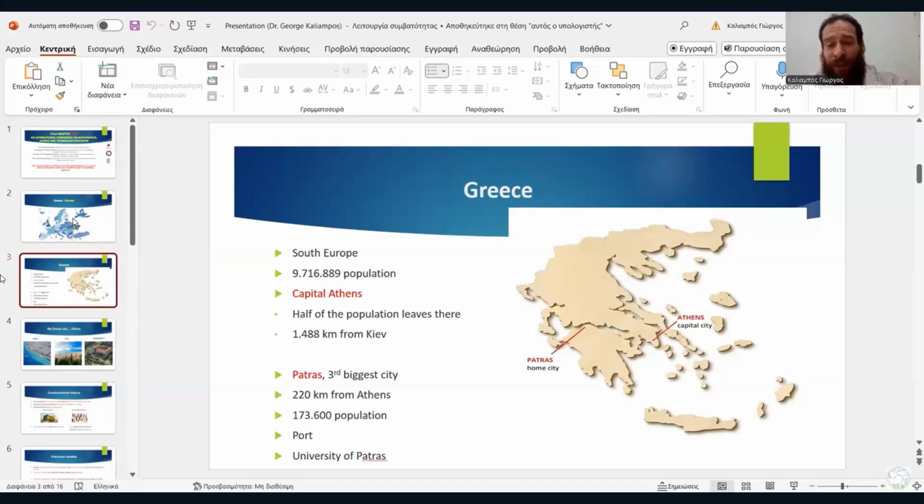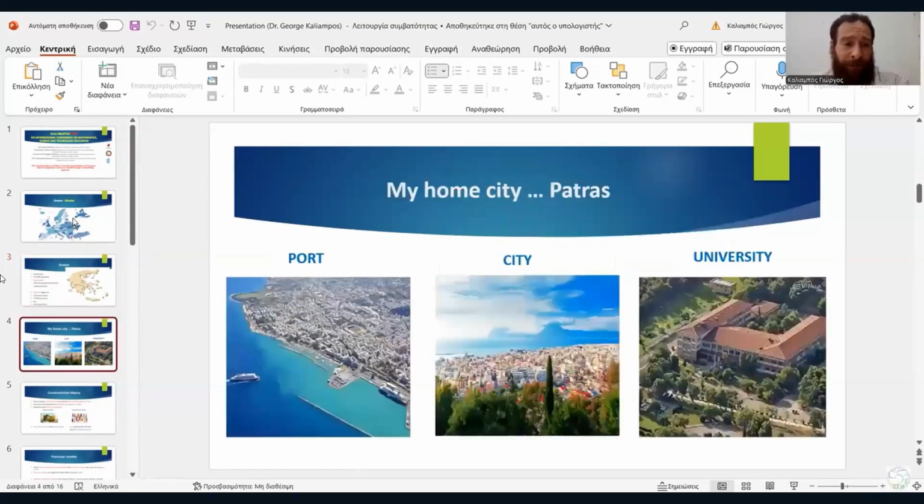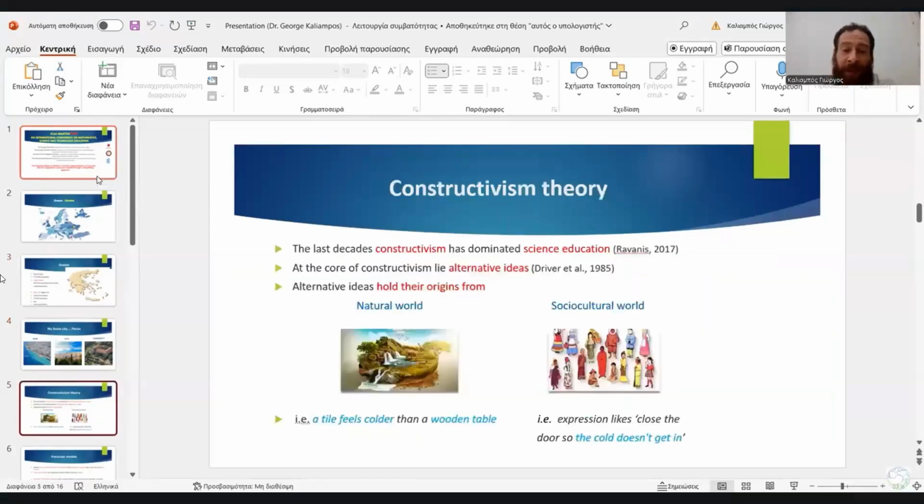It is 220 kilometers from Athens, with a population around 170,000 citizens. We are a quite big port regarding Greece, and we have in Patras the University of Patras, where I live and work. So here you can see some photos from my city, the port, the city center, and the university. So now let's start with the study.